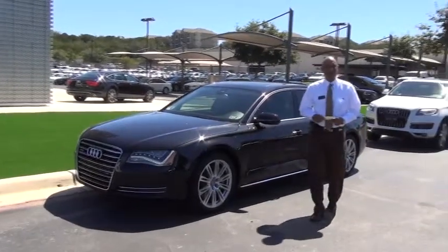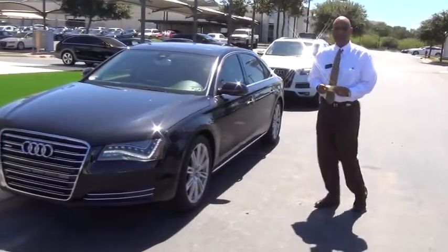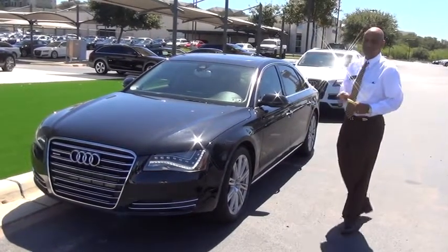I've got another nice certified pre-owned vehicle for you. It's a 2011 A8 L. One owner. I took this vehicle in on trade. I know the owner of this car.